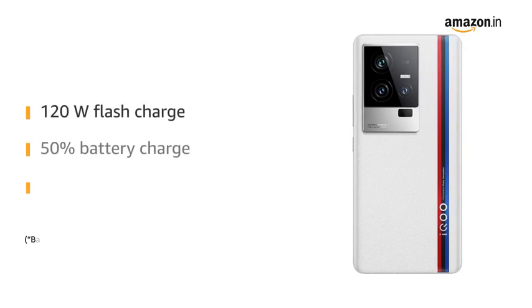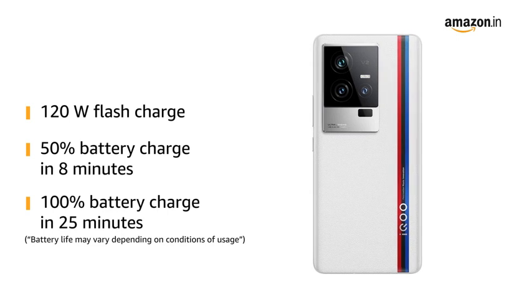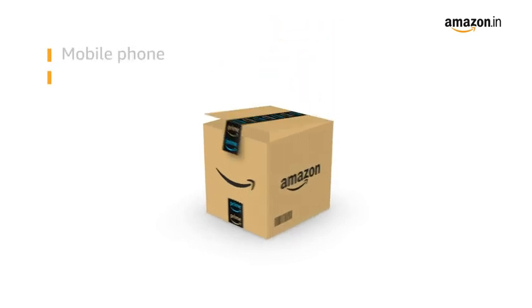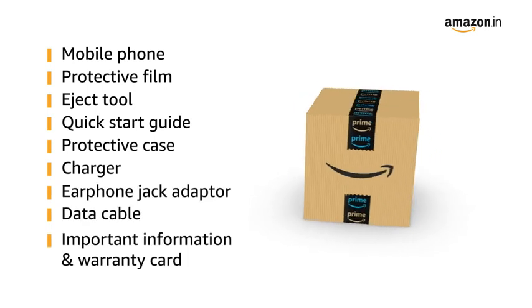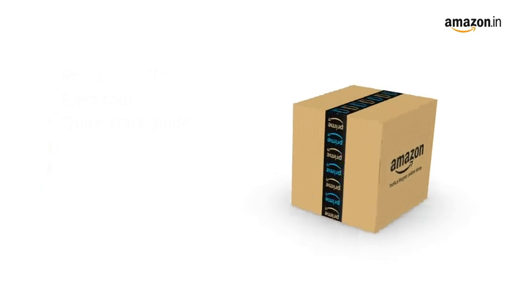iQOO 11's 120-watt FlashCharge can power 50% of the battery in just 8 minutes and 100% of the battery in just 25 minutes. The box includes the mobile phone, protective film, eject tool, quick start guide, protective case, charger, earphone jack adapter, data cable, important information and warranty card.